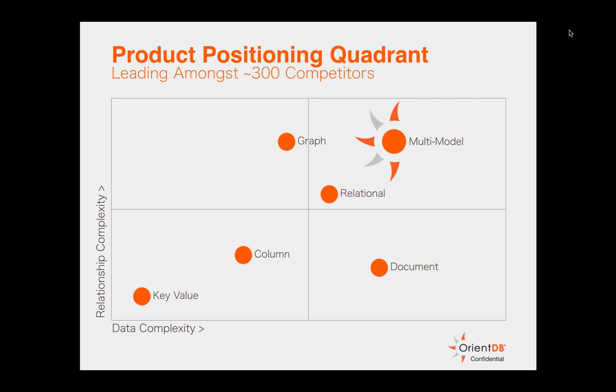We've been covered recently by the press. We won the Bossy Award. For those who are not familiar with that, it is the Best of Open Source Software Award by InfoWorld. We've been covered by Tech Republic, InfoWorld, and people are starting to realize how important it is to use more and more technologies together.